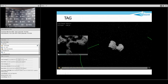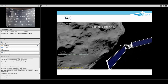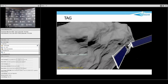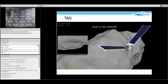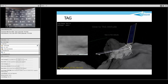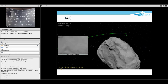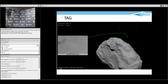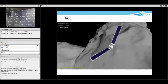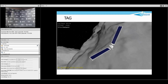This is another video, and I'll take the time to play this because this is pretty cool. So what you're seeing here is a depiction of the entire TAG process. You can see the view in one of our nav cams here. Here's the nucleus model. Here's the spacecraft with the solar arrays feathered back. The key point here is this is not just a cartoon animation. What you're actually seeing is the output of a full 6 degree of freedom simulation of the entire TAG process that takes into account maneuver execution errors, all the things that affect the ability of the spacecraft to fly down to the nucleus surface.